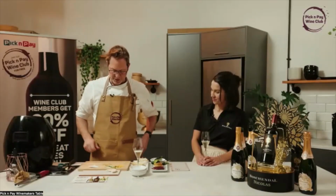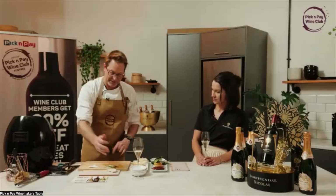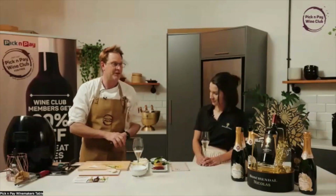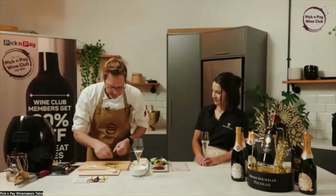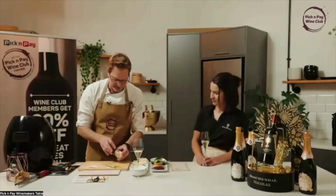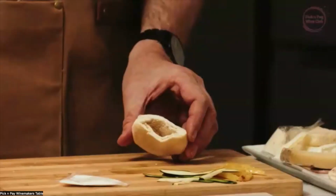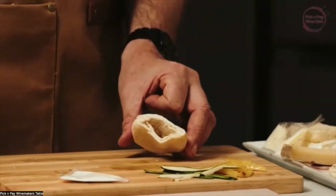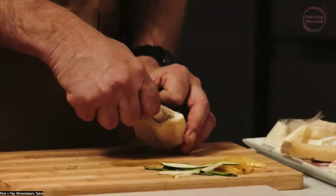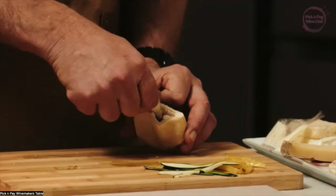So we've got 3 components here, well, 4. We've got our pita, we've got our whipped feta, a little bit of our courgette, and we've got our pickled yellow pepper. So I'm going to open that up. There we go, just like that. Everyone can see. There we go, and I'm just going to pipe a little bit of our whipped feta into the base of that. There we are.